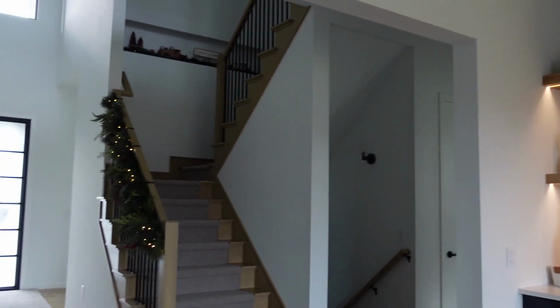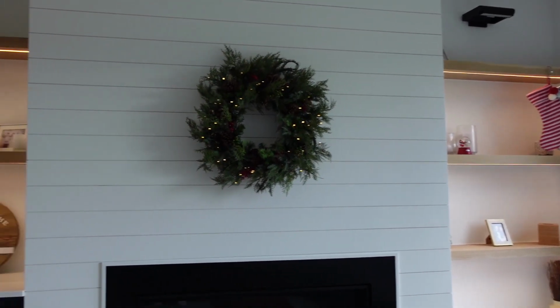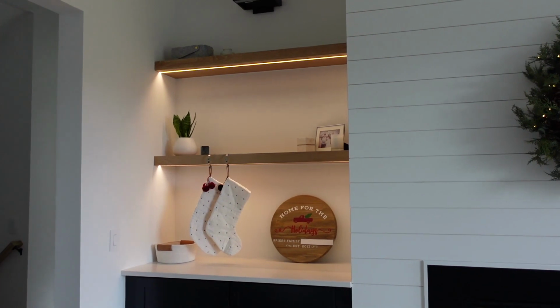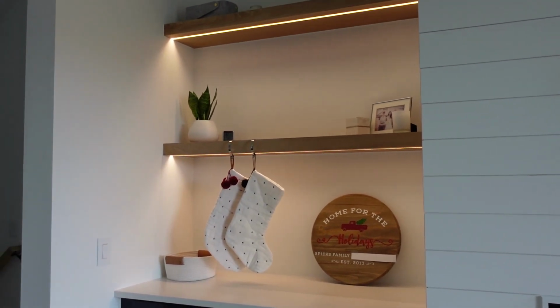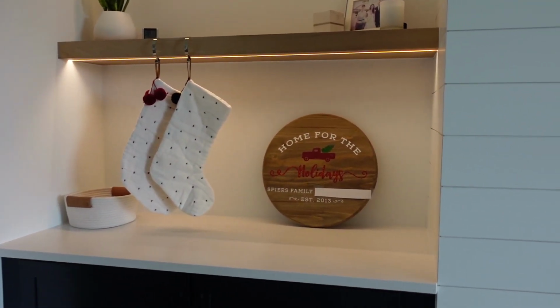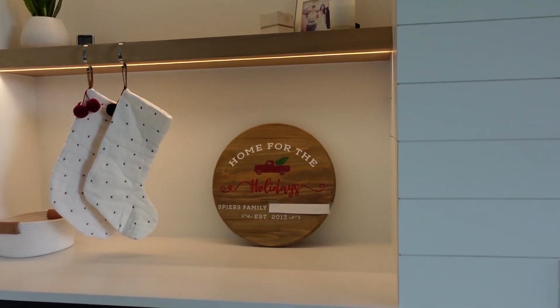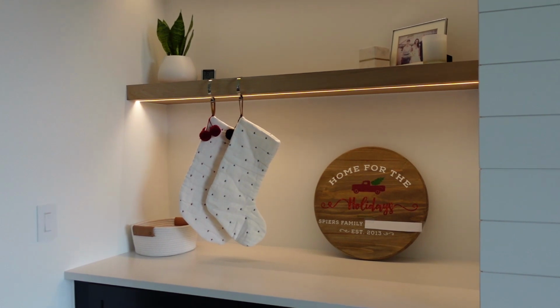It doesn't even have to be as thick as this garland, but a smaller garland up on the top of these shelves would just be a really nice touch with some twinkle lights and the cranberries and pine cones. So over here, we just have mine and Kaya's stockings and a little plaque that I made at one of those mom's night outs.